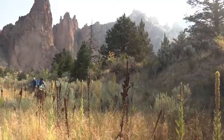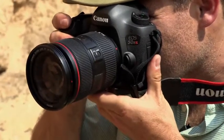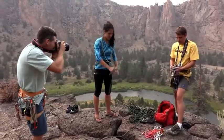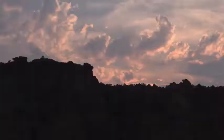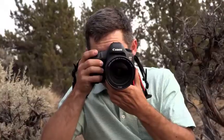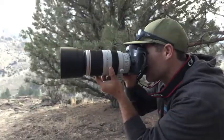In today's field test, we're taking Canon's EOS 5DS and 5DSR into the wilds of Oregon near the town of Bend to spend time with outdoor adventure photographer Mikey Schaefer. We'll be shooting a range of scenarios to see how Canon's flagship high megapixel cameras perform. We're using the cameras with 3 L-series Canon zooms, the 11-24mm wide angle, and the latest Mark II versions of the 24-70mm f2.8 and 100-400mm.